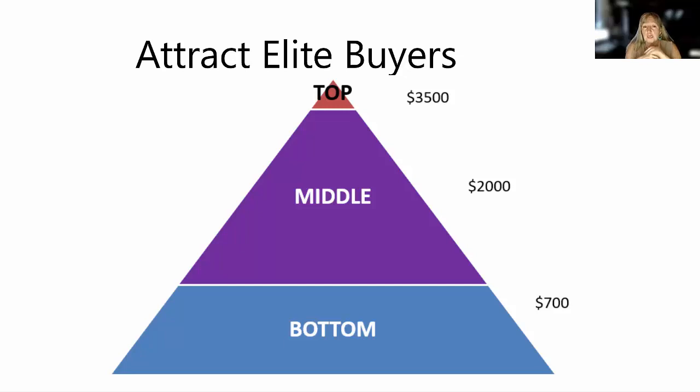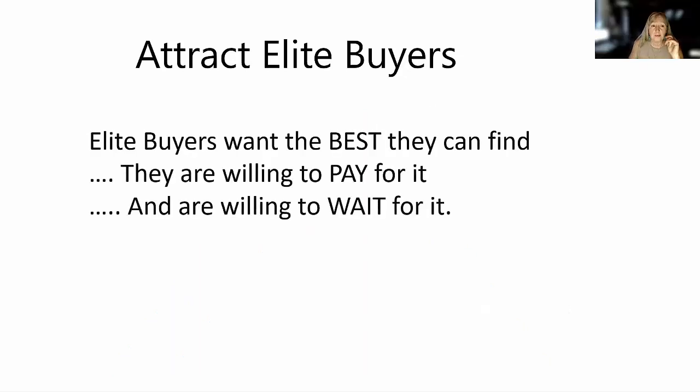But the beautiful thing is that elite buyers want the best they can find, and they're willing to pay for it, and they're willing to wait for it. If they see you as the only breeder they feel really confident that they can get a great puppy from, then they will just sit and wait for your puppy, because they don't feel confident they're going to get the same value anywhere else. And they're willing to pay for the value that you add onto your puppy to make it the best possible canine companion that money can buy.